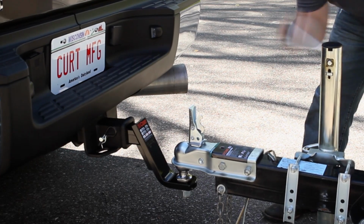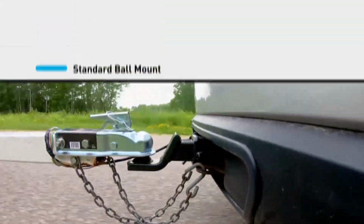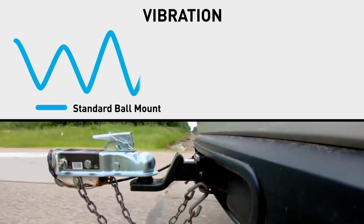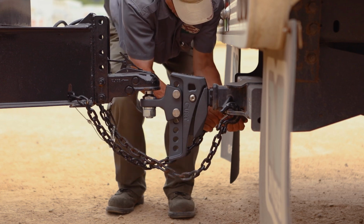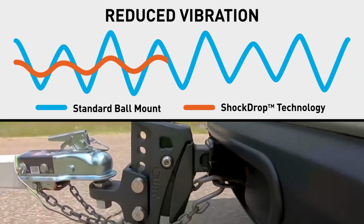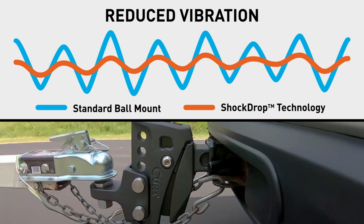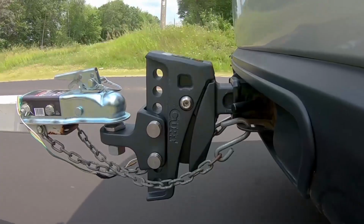A traditional metal-on-metal towing connection directly transfers every bump and pothole into vibrations, rattling, and noise inside your vehicle. Towing products that utilize ShockDrop technology combat these annoyances at the source to maximize driver and passenger comfort. The cushioned isolators absorb vibrations to promote a smooth, more enjoyable journey.